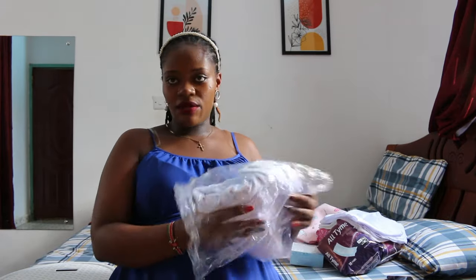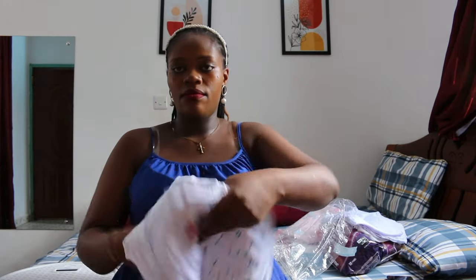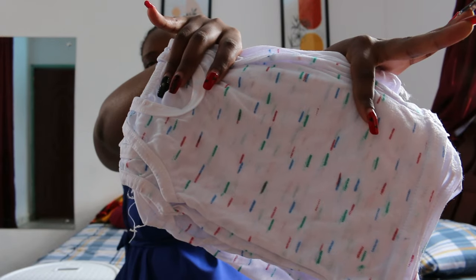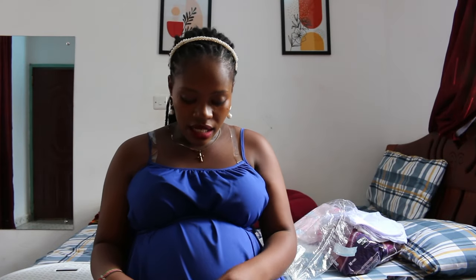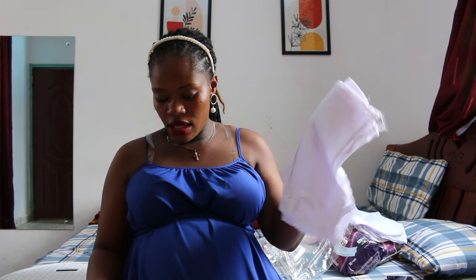These are the vests that I was telling you guys about. So even these ones I mixed. As you can see, we have these ones that have colors, stripes, and the plain white ones. I got a dozen, meaning 6, 6. Yes, 6 pieces. And I have 6 pieces.